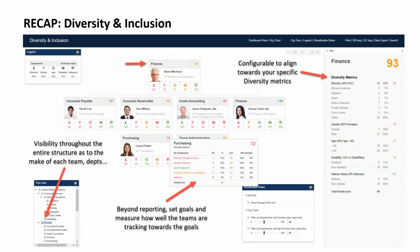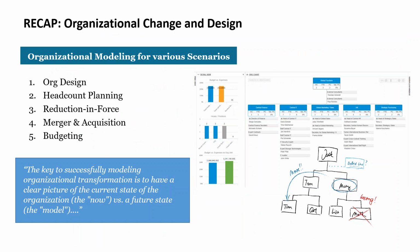And then the last one that we covered last time, just a summary, is we do a lot around organizational modeling, so future planning exercises. The basic concept, and there's 5 use cases off to the left from org design through budgeting, is you have a snapshot of your organization in our solution, and you can drag and drop, change reporting relationships, change departmental structures, change any attributes like a person's salary. If you're going to do a 3% salary increase, what would that do to the overall budget?